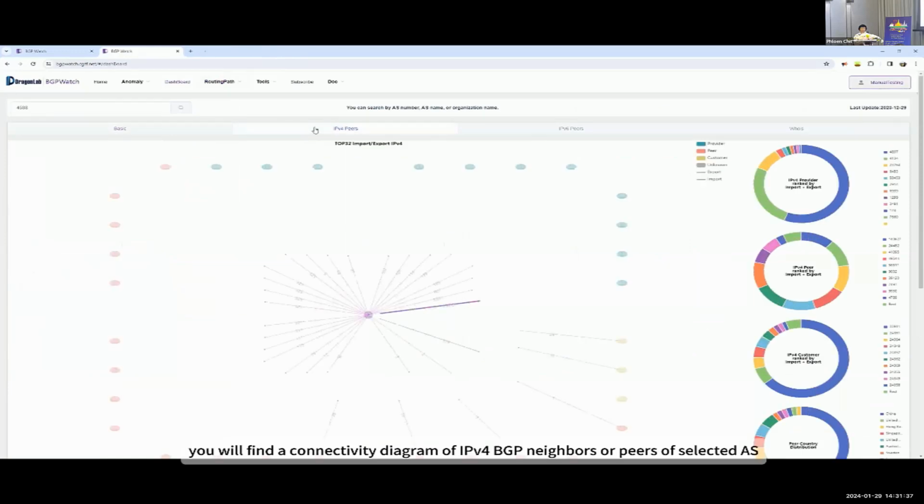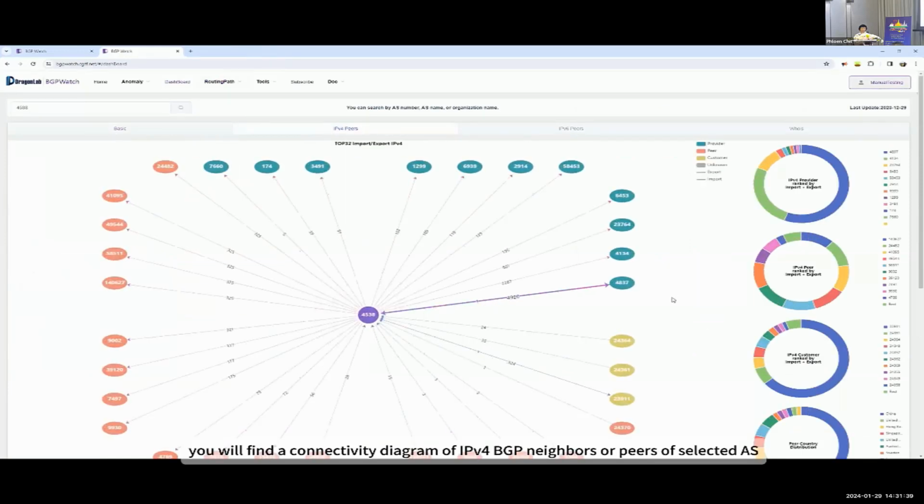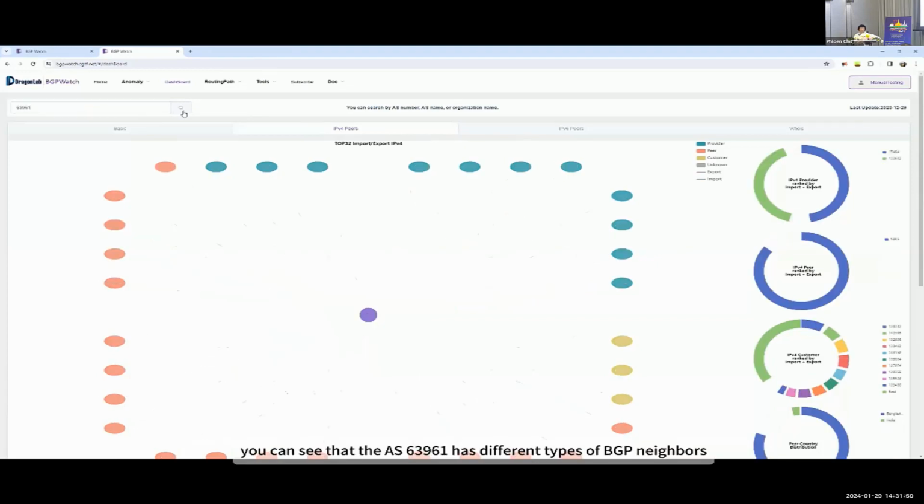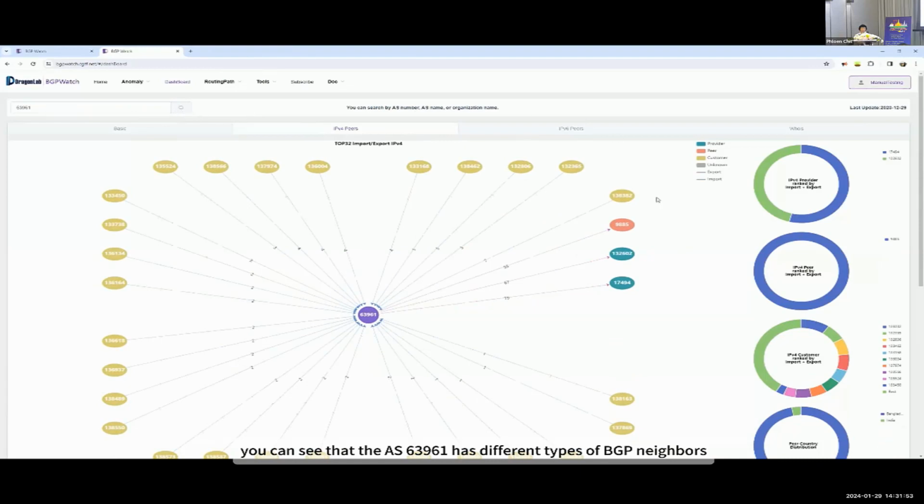In this tab, you will find a connectivity diagram of IPv4 BGP neighbors or peers of the selected AS. Let's search for 63961. Hit search. You can see that AS 63961 has different types of BGP neighbors. We have provider, peer, customer, and unknown. You'll find that the blue ones are denoting the providers. The providers to AS 63961 are 17494, 132602. We have peers denoted by the color orange, and you can see it's AS 9885.